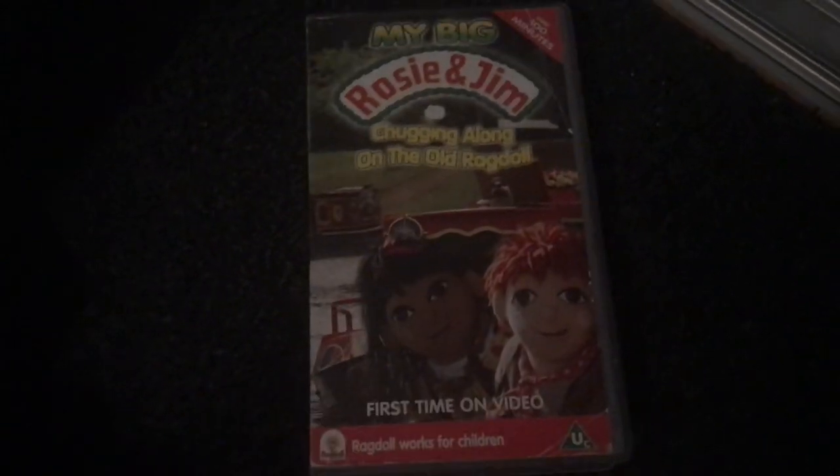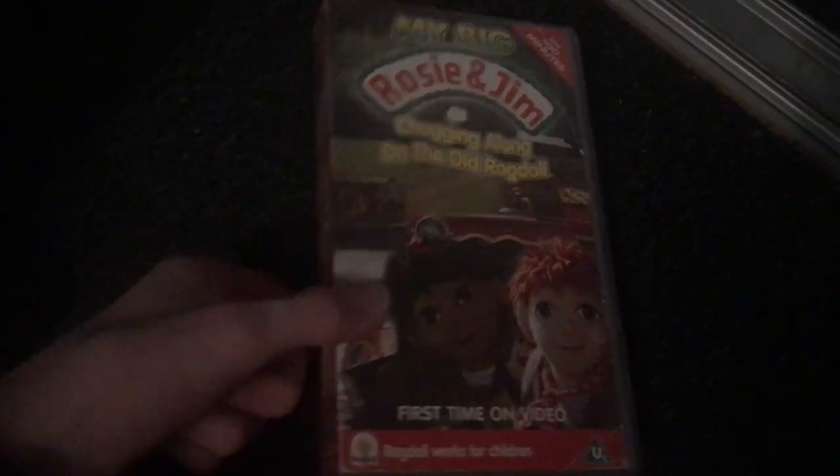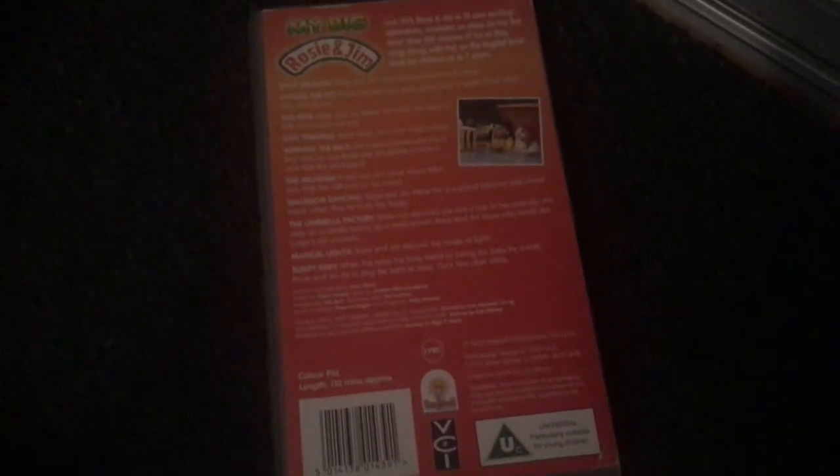So yeah, here are the VCI releases, obviously. First out of those is My Big Chugging Along with the Old Ragdoll. It's the front, side, and the back. Episodes are Visiting the Vet, Bus Ride, Dog Training, Winning the Race, the Milkman, Ballroom Dancing, the Umbrella Factory, Magical Lights, and the Sticky Baby. By the way, this is also one of my favourite Rosie and Jim VHS tapes, because it's got a lot of good episodes on it. Here's the tape.